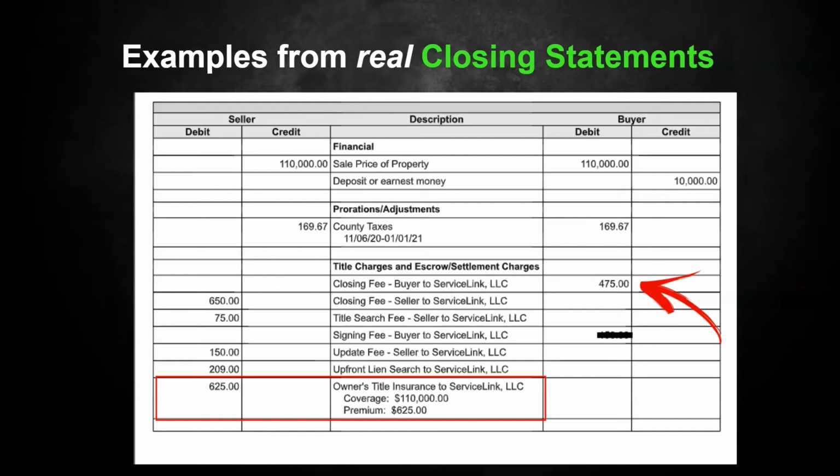Even if you're paying cash, the seller's paying deed doc stamps and the owner's policy, you're still going to have fees charged by the seller's title company. So pay attention to these. Some of these kind of add up. I don't necessarily agree with them, but just pay attention because you're going to see them.